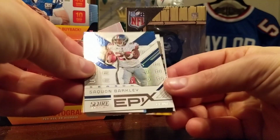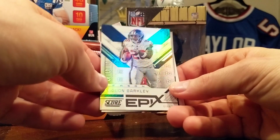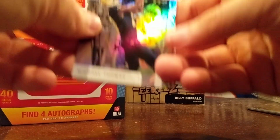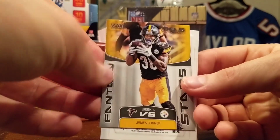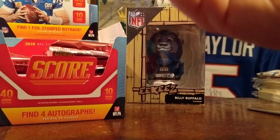Saquon Barkley, Epics. And they did put some more effort into the inserts this year. Typically the inserts were super plain. They threw some foil on them this year. They look nice. Michael Thomas, All Hands. Should say not all the inserts, but most of them. James Conner. And our first hit's going to be an LJ Scott auto.